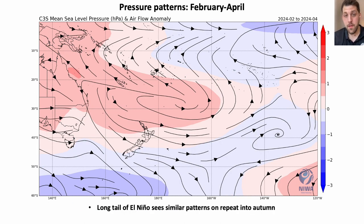And the picture for February through April, taking us through mid-autumn, generally looks the same. The signal is not quite as strong, but it speaks to that El Nino-like tail favoring this area of high pressure near and north of the North Island into the autumn season. And as we'll see toward the tail end of the presentation, should dryness become a theme, the area it's most likely to persist in into autumn is, generally speaking, the North Island, when we look back at historical El Nino episodes.